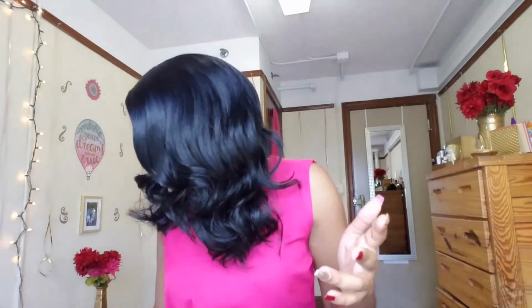But on the pretty side, the hair is still pretty, still bouncy, still has the curls, and I didn't do anything to this hair, only wash it and let it air dry. Before I wear the hair the next day, I usually use a wide tooth comb, I don't have one with me right now, or a brush like this, to detangle the hair well so I can wear it the next time.